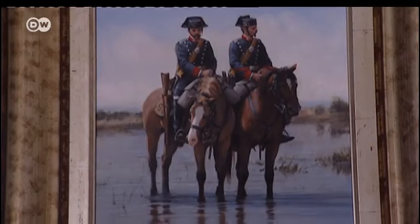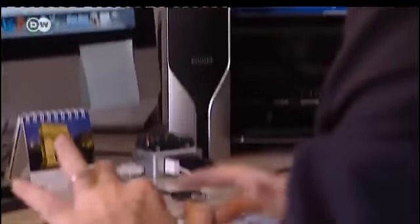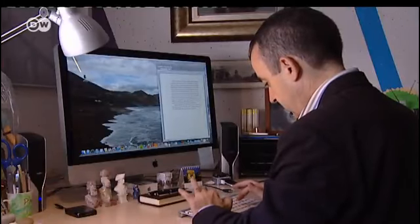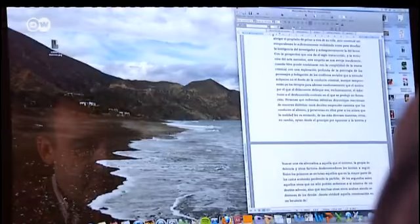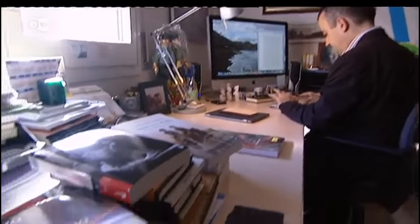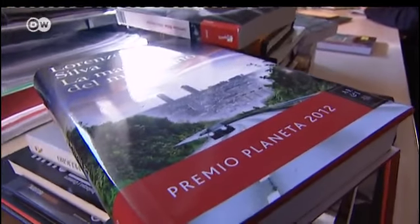Lorenzo Silva stopped working as a lawyer 10 years ago to devote himself to writing. He won the Premio Planeta Award in October. The prize is worth 600,000 euros and has been awarded since 1952. Back then, the illiteracy rate was relatively high in Spain.